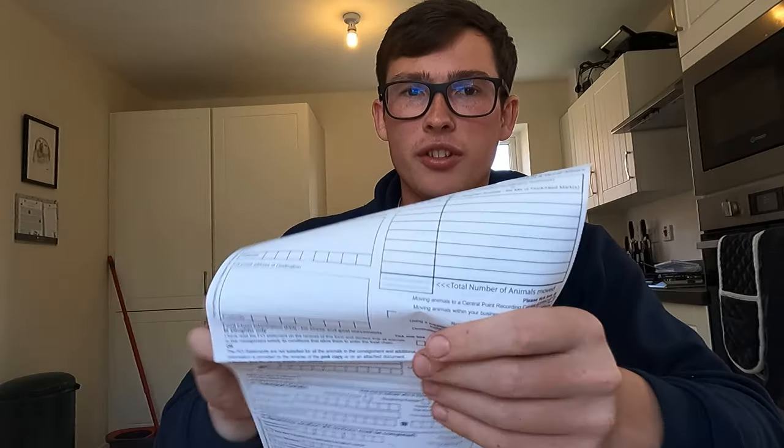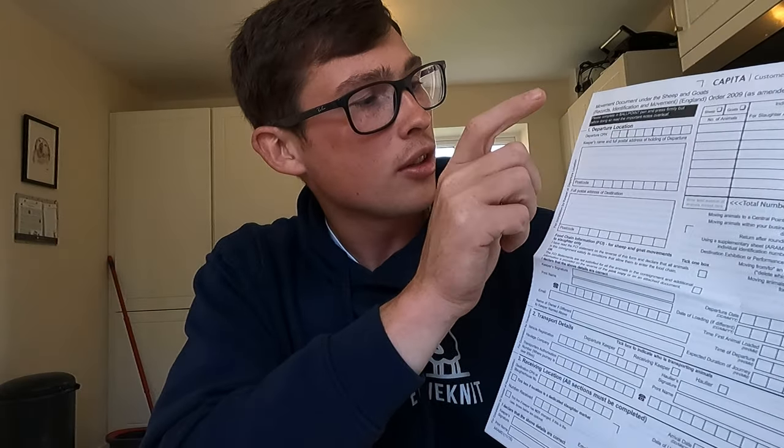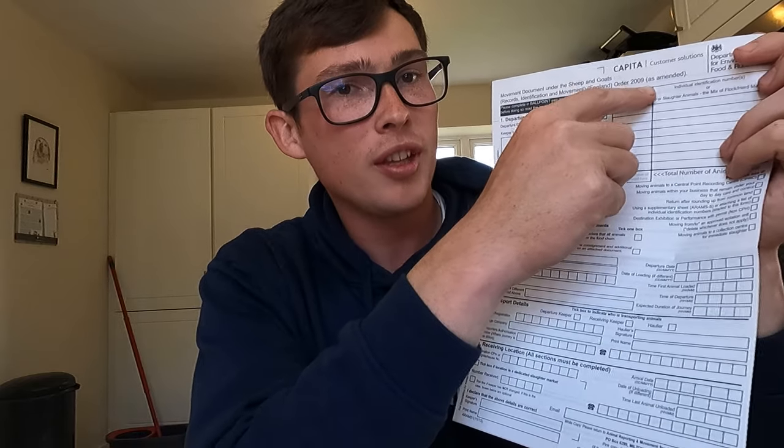Right guys, so the one final job now before we go is we have to sort the paperwork. So here we have an MV accredited form, and in this little pack, we have a movement form. Whenever you move any sheep, guys, you have to fill out a movement form, which looks like this, which basically says where the sheep are going from, where they're going to, all the details of the sheep. All the details of the sheep also go onto the MV accredited form.